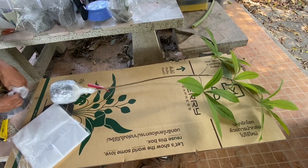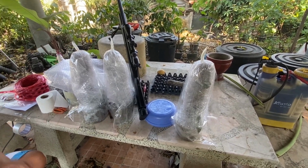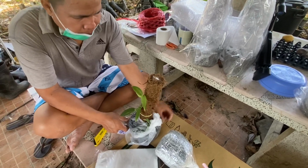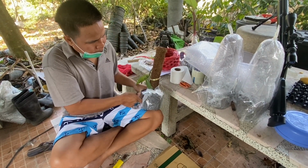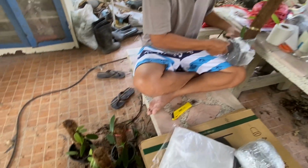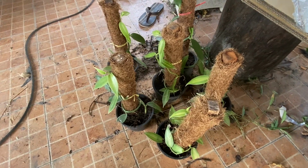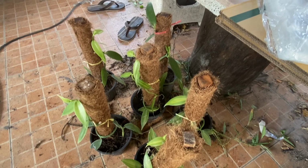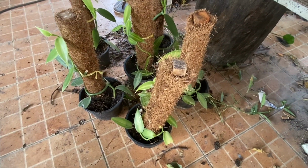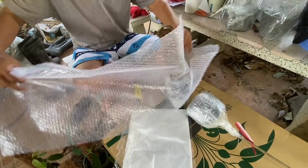This is the cannonball tree seedling that we can send. It's about 1 meter high, and we are a bit restricted. Here you see some vanilla plants. The customer in Yasothon, where we sent the plants today, has ordered 10 vanilla plants. Yes, that's the stuff that the vanilla ice cream or the vanilla cream is made of, and you can grow it in Thailand, no problem.